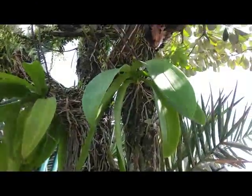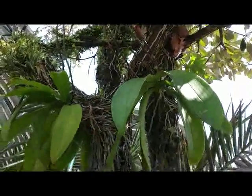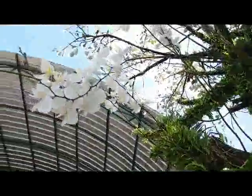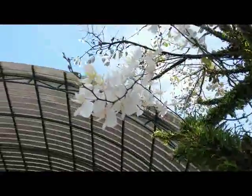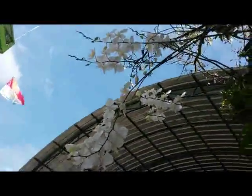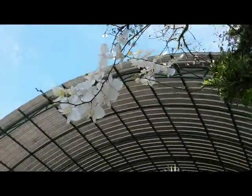This one has 5 spikes and another one with only 3 spikes. Now we can see the bloom here. It's very lovely. White flowers.